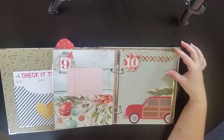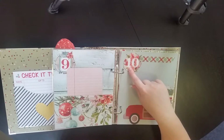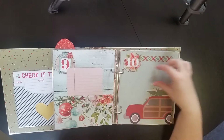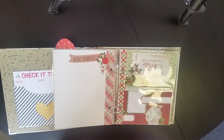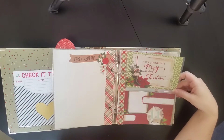The next page is number 10. This page actually came with the binder, and then I just added the number 10 and some washi to the front. And I thought I could put a little photo here and here. And then I could journal on the back because it has my memory spot. So, perfect. Next page is number 11.